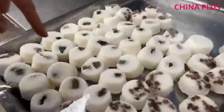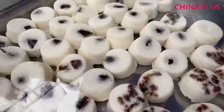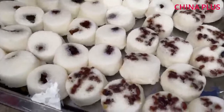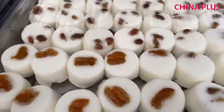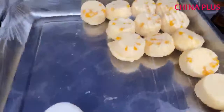老板，请问这是什么呀？米糕。米糕。So the boss told me that this is actually rice cakes. It is made with rice mince and different types of beans, red beans, and here sweet Chinese dates. And here is a more common type of cake, similar to the Western type of cake.